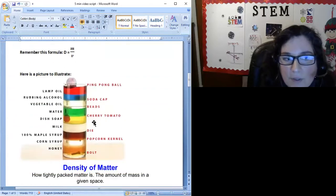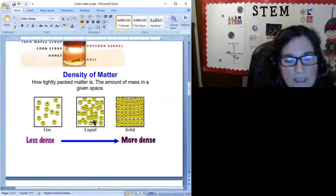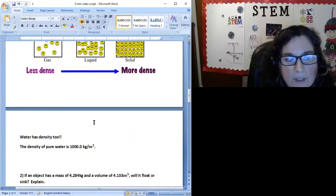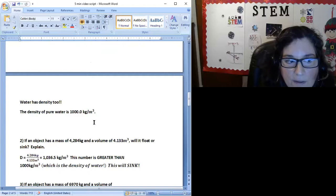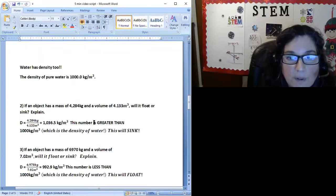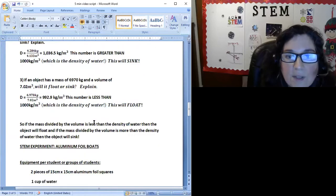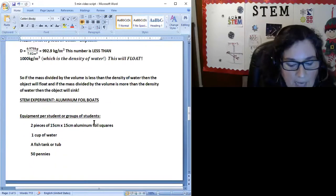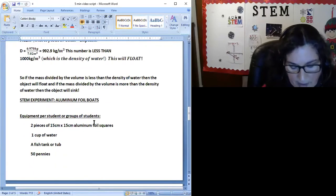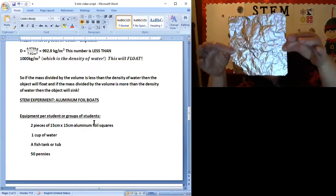There's some pictures. I'm going by it quickly. We only have a few minutes. We'll discuss this with the kids. We talk about the density of pure water, and we do some math and some division, and we discuss whether the object would sink or float based on the mathematics. And then we get to the experiment. Everyone in the experiment would get a 15 by 15 centimeter piece of foil.